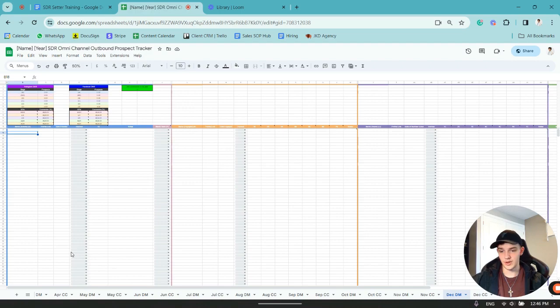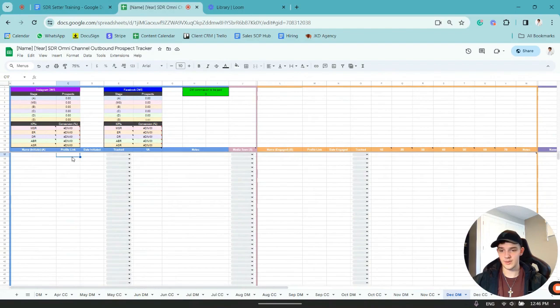We put their name in here, right? Or if you don't have the name of the person, you'll just put the name of the business in here. Maybe I'll zoom in a little bit so that you can see it. The name, the link to their profile, all of this you're going to have from the list that I'm going to give you. This can be for either Facebook or for Instagram. And then you're going to put the date that you sent the initial message, okay?